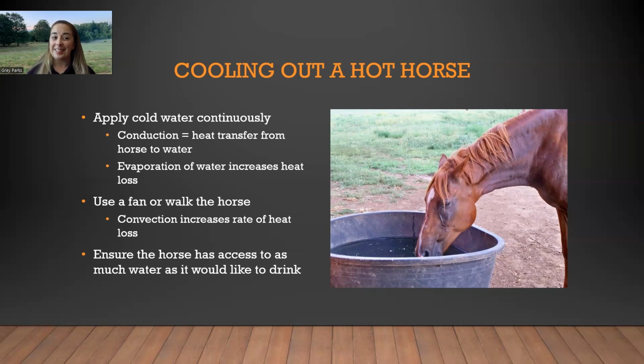Now, notice I did not say scrape the hot water off the horse, which is where we start to fly in the face of tradition, but this is very, very important. If you scrape the water off of the horse, you do two things. One, it takes longer to scrape water and then apply more and scrape water and then apply more than to just keep putting water on the horse. So you're going to take longer, and with an especially hot horse, that can be a little bit dangerous. And the other is that you're removing some of the evaporation. So you're actually reducing the degree to which you can cool the horse off as well.